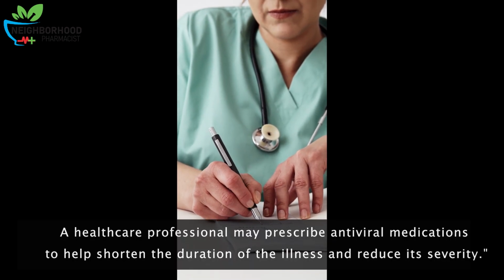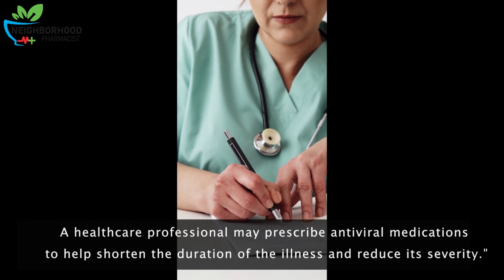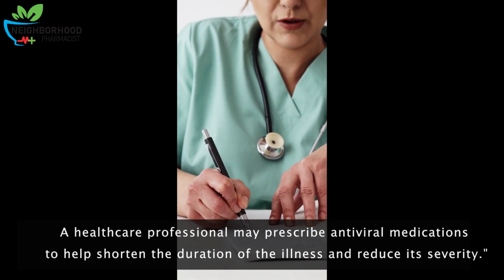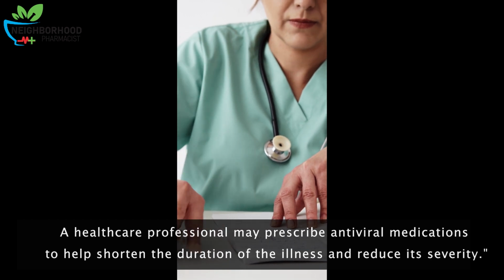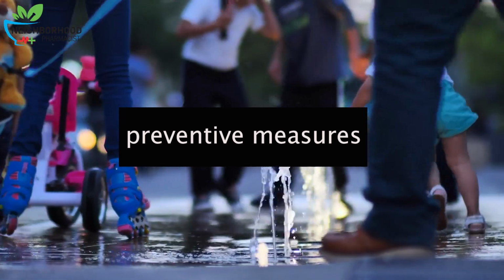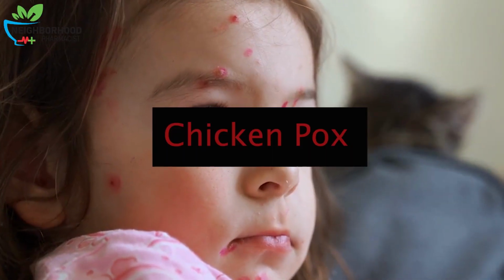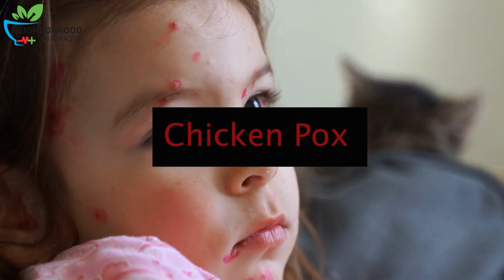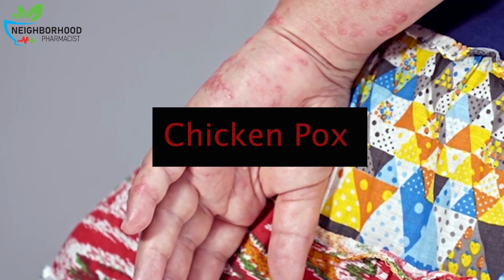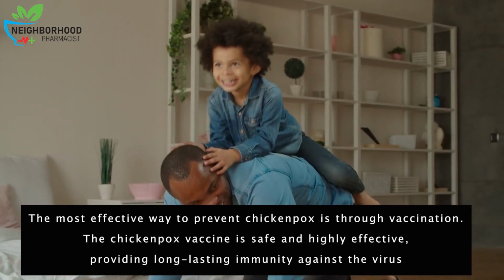Now, a healthcare professional will then prescribe antiviral medications that will help shorten the duration of the illness and, most importantly, reduce its severity. Now, for preventive measures for chickenpox, for my own school of thought, it's always best to just let the child get infected with the chickenpox and the child is immune for life. On the other hand, the most effective way is through vaccination.